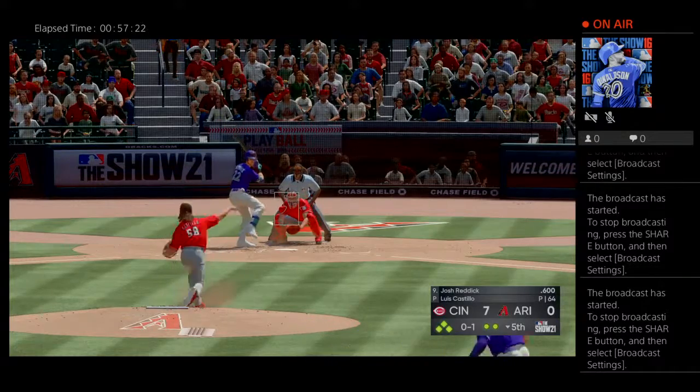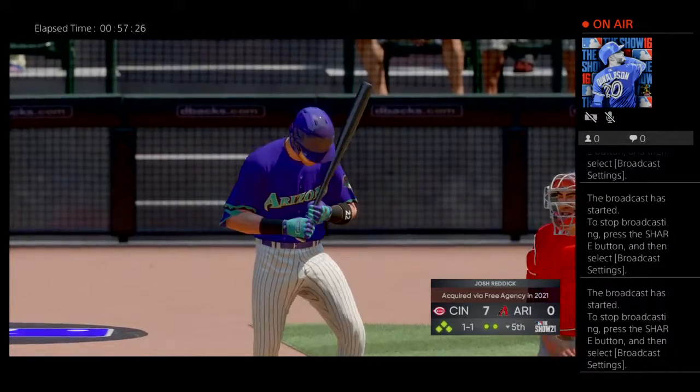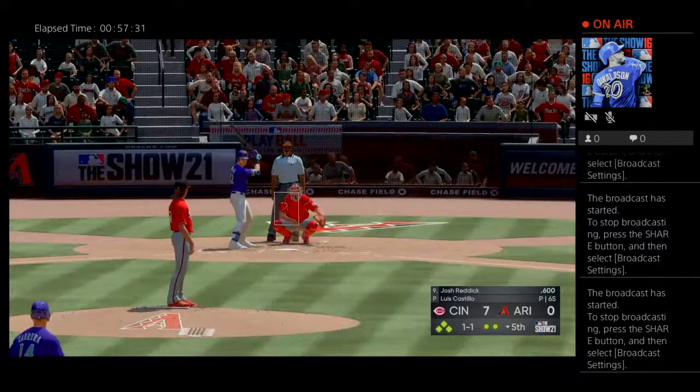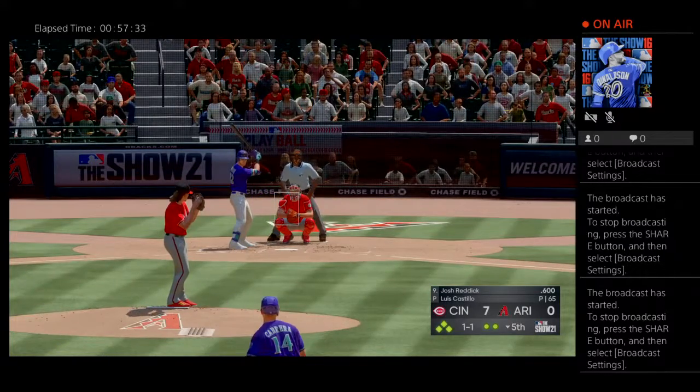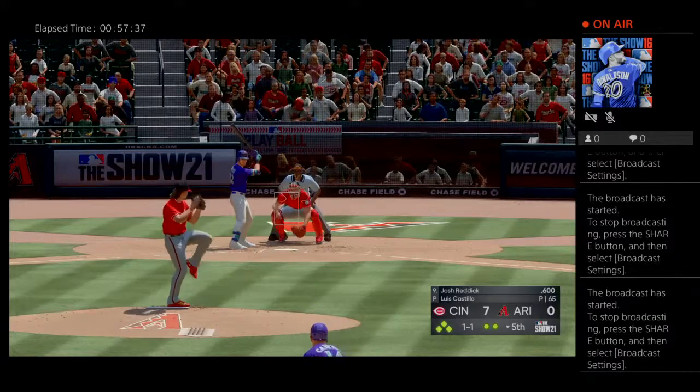Comes set with the 0-1, and a sinker dips too low there into the dirt. In fact, he's already walked 2 in this inning. This guy just can't seem to find the strike zone. Now the 1-1 pitch.